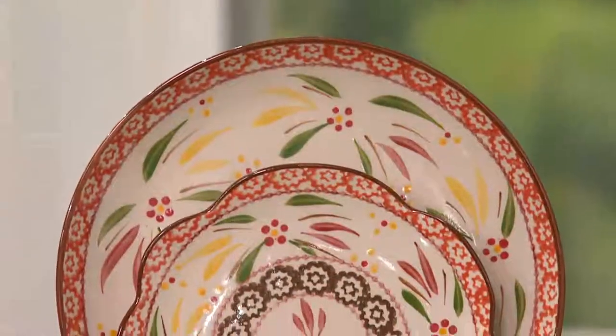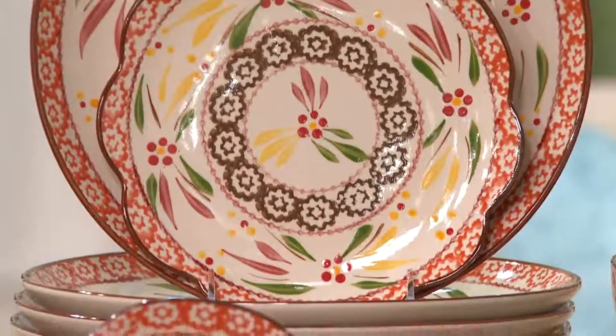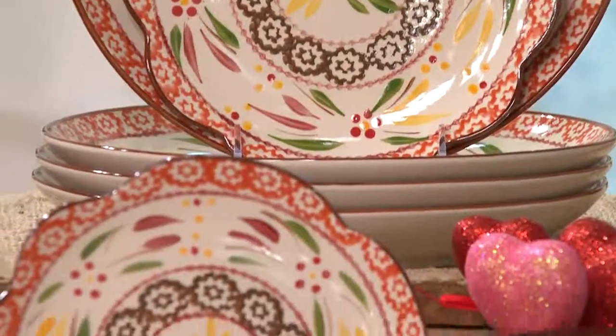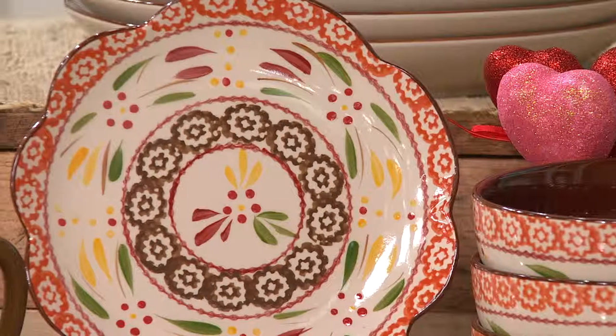So let's do this. I want to show everybody again everything that they're getting, if we could. Of course. Think about it. We've been talking about today being really a day to think about doing a makeover in your kitchen. I will tell you, nothing makes me feel like my kitchen has been made over more than new dishes.